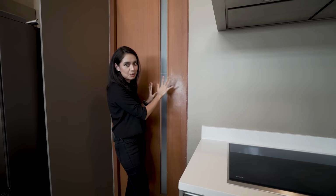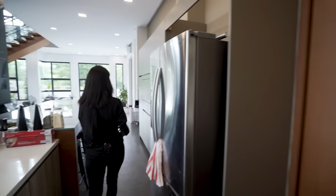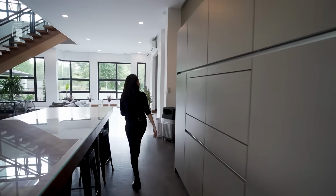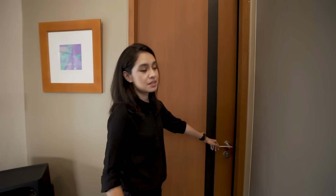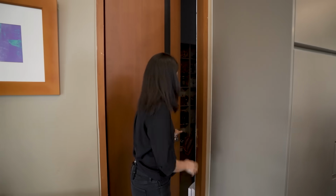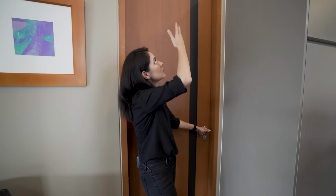There's a lot of people cooking right now though. So we're not gonna go in there anymore. But I will show you what's around it. Yeah, everything is European. The surfaces are quartz, etc. This is the storeroom. So I'm not gonna show you all of their stuff anymore, but this is a huge storeroom and pantry. Obviously, also high ceiling, as you can tell by the door.